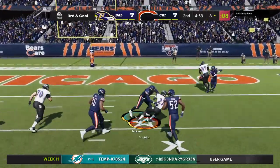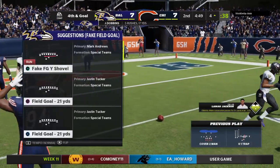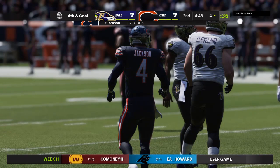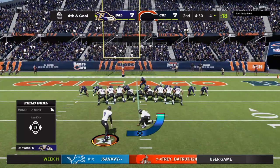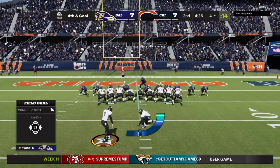They'll try to run with Dobbins, and the stop will come inside the 5 at the 4. Give him 4 yards there, but they're still well short of the goal line with 4th down now looming. So Jackson will head to the Ravens sideline, and on comes Justin Tucker for the field goal try. From the right hash here, should be an easy one.